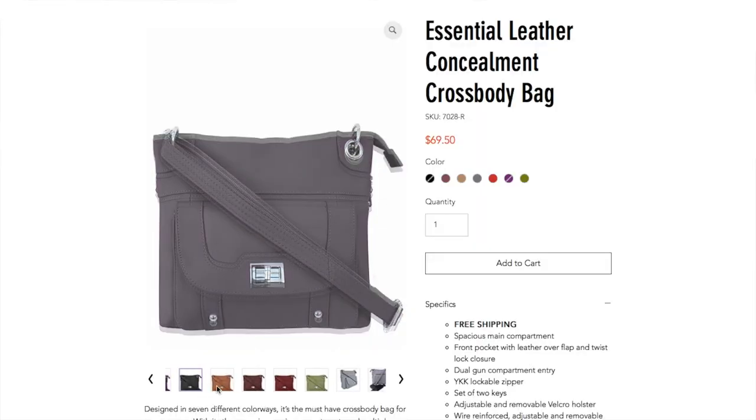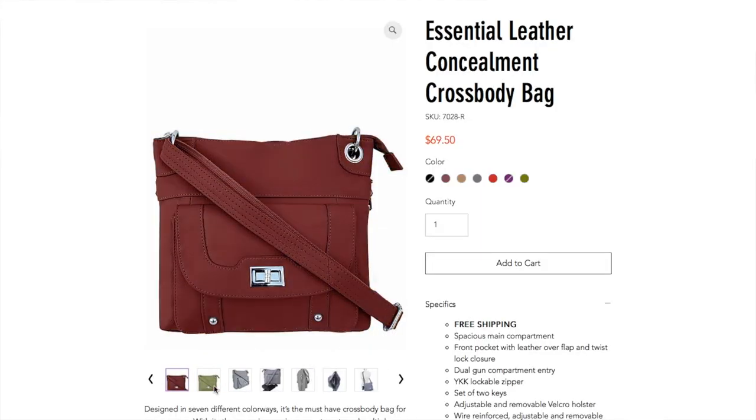And this one in particular, I really, really like. This is the Essential Leather Concealment Crossbody Bag by Roma Leathers Inc. And it comes in 7 different colors. It's made of real cowhide leather and it's really good quality. I always recommend a really strong strap. I really like reinforced straps with wire through them so that they can't be cut and taken from you.